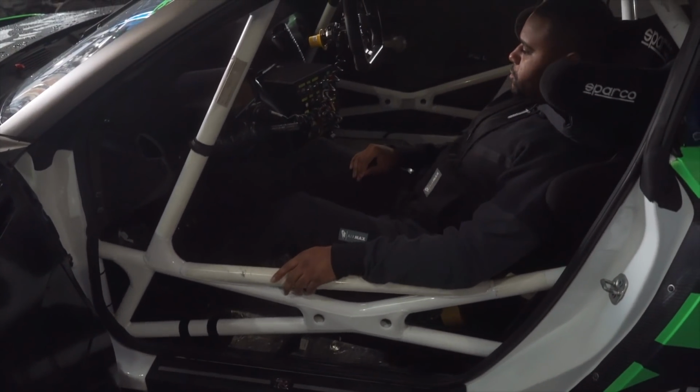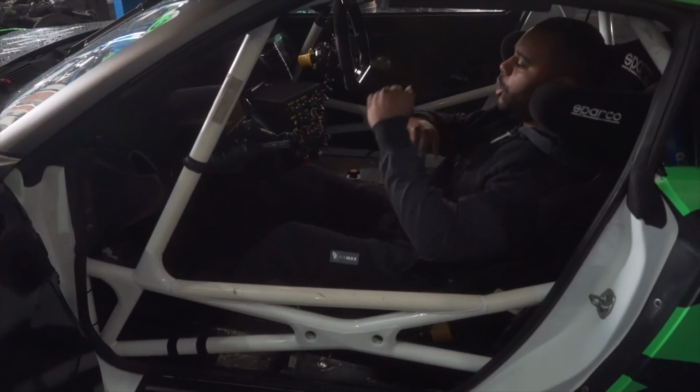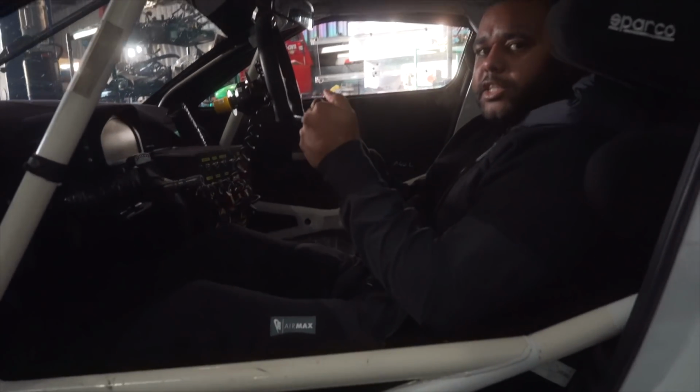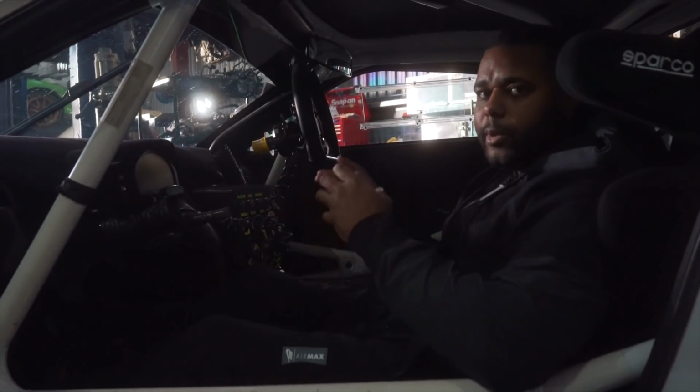Left hook off. Yeah, but I'm sitting a little bit higher in this one, but the other one, I like that. Oh, the steering wheel's not here, is it? That's why. Handling on this just must be insane, man.